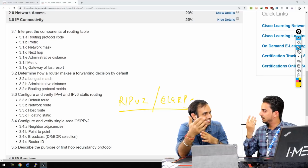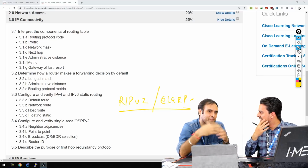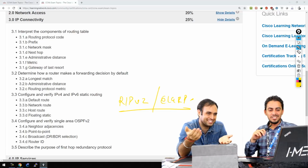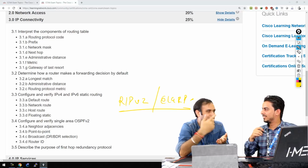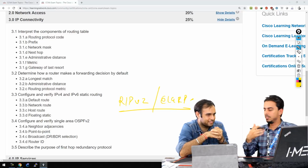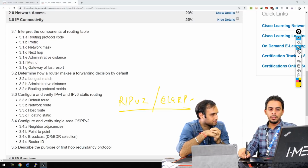They have released EIGRP as an open standard, but still I like to call it a Cisco-only protocol. It's an open standard, but I have not found any vendor. Do you know any vendor which supports EIGRP? I don't recall any vendor which basically loaded EIGRP. So they don't want you to know anything about RIP version 2 or EIGRP.